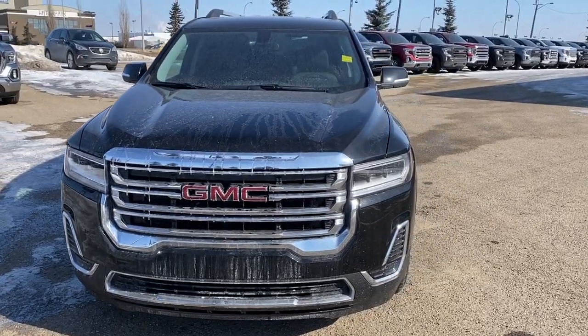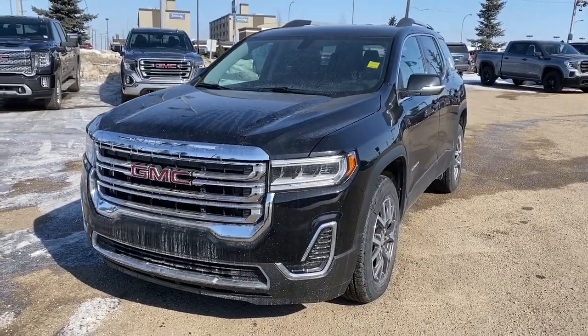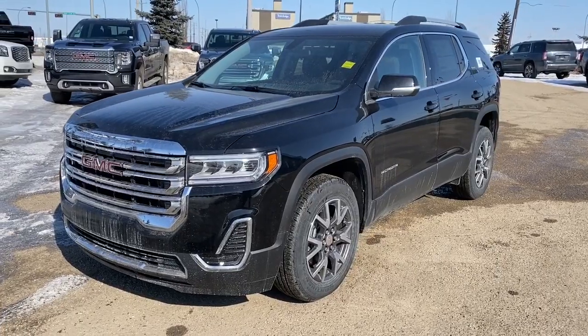It's a great day at Western GMC Buick, located on the corner of 184th Street and Stony Plain Road in Edmonton. Today we're looking at the 2020 GMC Acadia SLE.